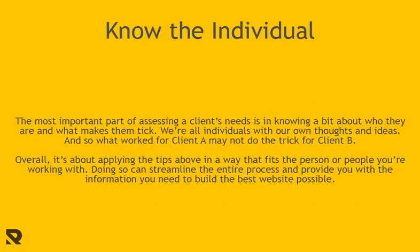Know the individual. The most important part of assessing a client's needs is in knowing a bit about who they are and what makes them tick. We're all individuals with our own thoughts and ideas. And so what worked for client A may not do the trick for client B. Overall, it's about applying the tips above in a way that fits the person or people you're working with. Doing so can streamline the entire process and provide you with the information you need to build the best website possible.